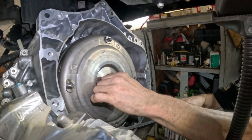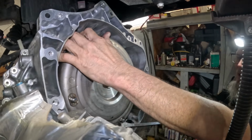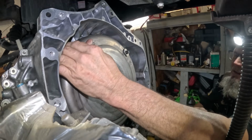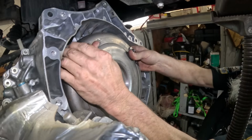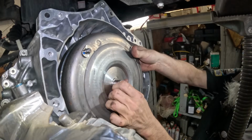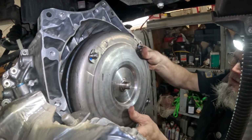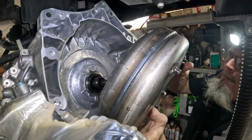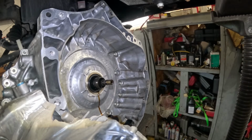Can I do this without pulling the transmission off of the transmission stand? Can I somehow just grab it? Yeah, here it comes. Hopefully the transmission doesn't fall off the back whenever I take all this weight off of it. I think it's all right. There it goes. It's light.